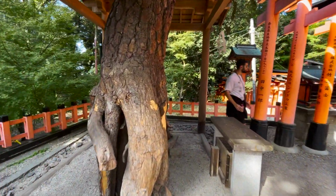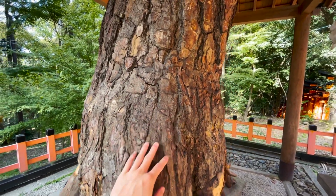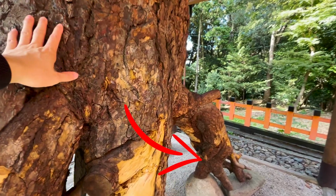If you pass under the roots of this pine tree, it will give you blessings. Looking back, I probably should have, so if you want to be blessed by the gods, definitely do so. Walking through, it's super beautiful. A lot of people just enjoying this hike. And yeah, definitely worth it. Come to Kyoto and come to Fushimi Inari. It is amazing.